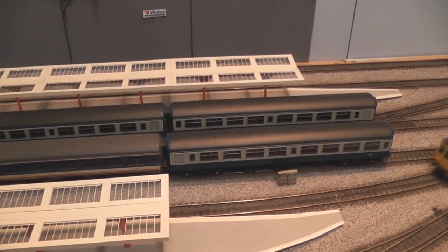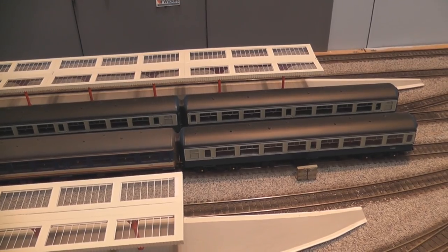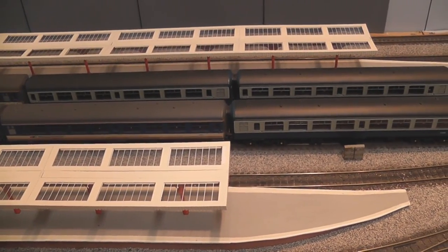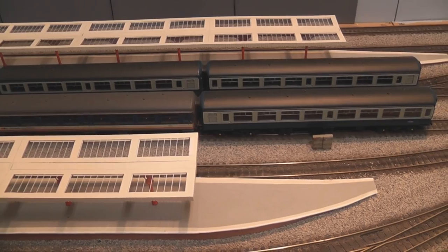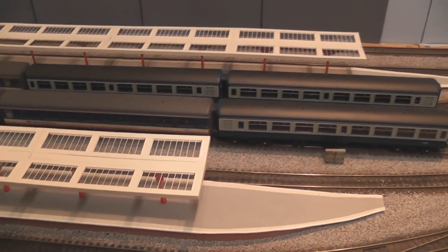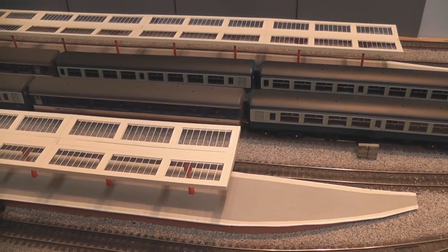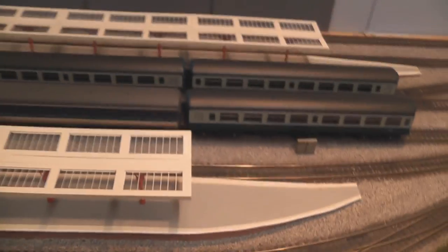So probably the biggest change that you haven't seen is the new platforms. You would have seen these briefly in the last video I did when I weathered that Class 108 that's just going over there. I redid these about a month or two ago. I wasn't too happy with the wooden ones. The wooden ones were good, but they were a little bit boring to look at. There wasn't any detail in the sides, and there was no overhang, you know, the lip that you have at the edge.